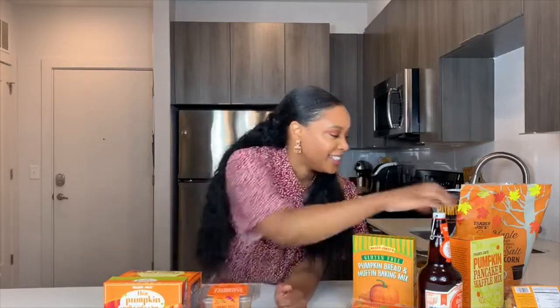Let's see what else. I also got this pumpkin pancake and waffle mix. I just love an easy Saturday morning breakfast. All you need here is melted butter, milk, and an egg. So really easy. You can just cook them on the griddle or a waffle maker. So I'm gonna try out some of these too.